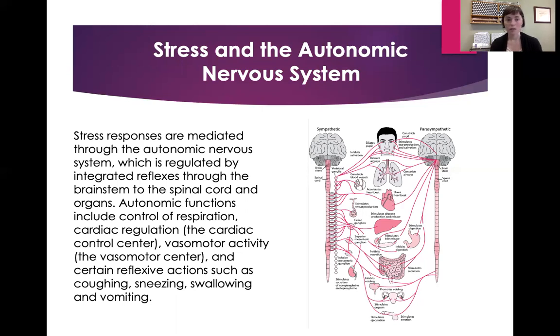And so our stress responses are mediated through the autonomic nervous system, and it's regulated by all these vastly integrated reflexes that go through the spinal cord, brainstem, and our organs. If we want to think about all those autonomic functions, they are our breathing, our heart beating, our digestion, our blood pressure, a lot of our involuntary movements, and reflexive actions like coughing, sneezing, swallowing, and vomiting, right? So as I said before, these are all things that to a degree we can consciously control, but many of them we can't at all.